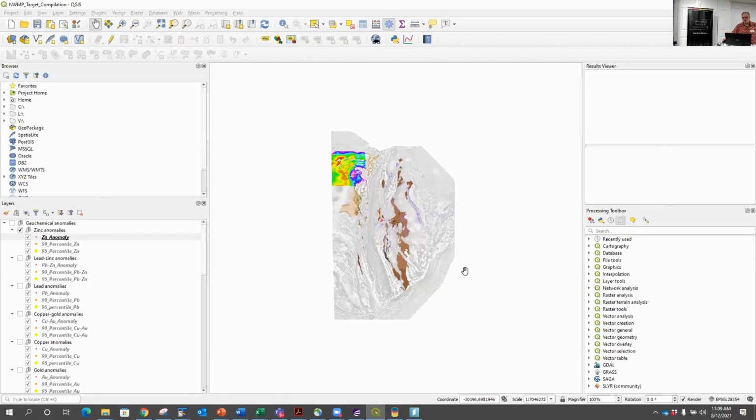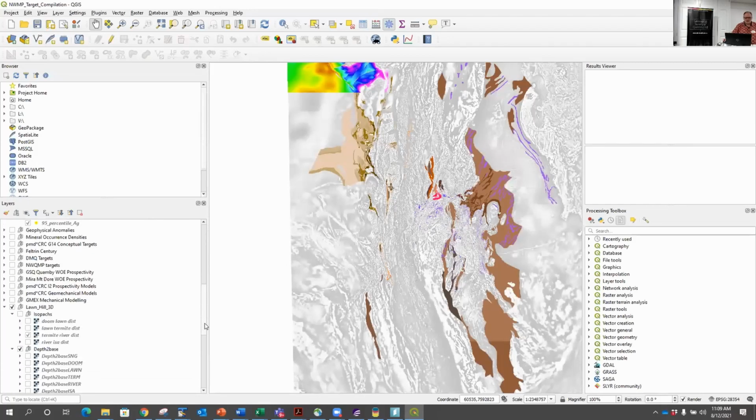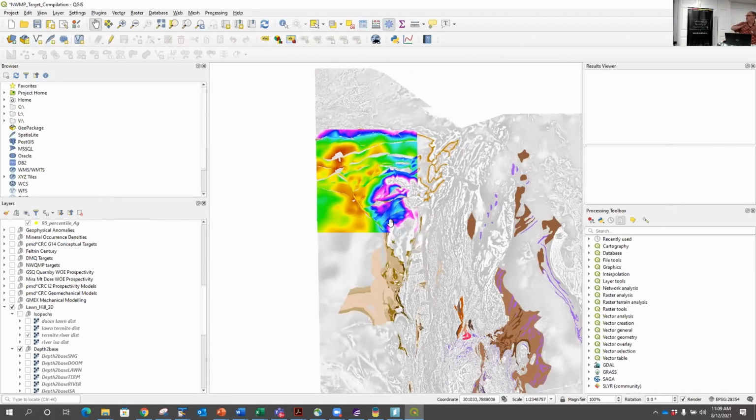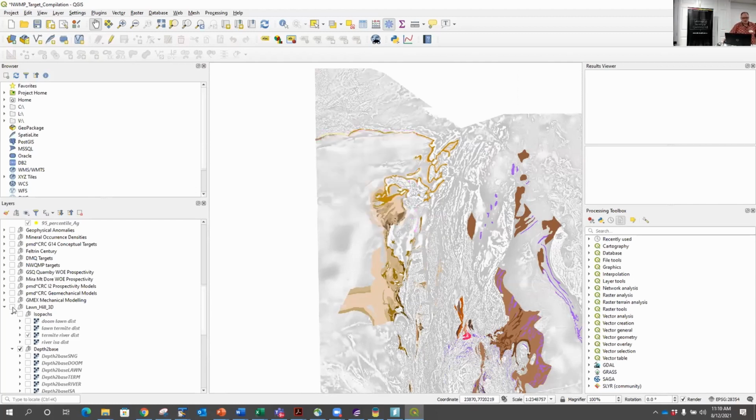Another example, and this one's in QGIS in this case, are targets. Basically, there's been a whole series of targets. Again, you probably can't read these, but we've got geophysical anomalies, targets based on mineral occurrence densities. What we were looking at there was isopachs from 3D models. So what we're looking at is thickness variations in sedimentary packages, which is of course important if you're thinking about targeting for sediment hosted base metals.